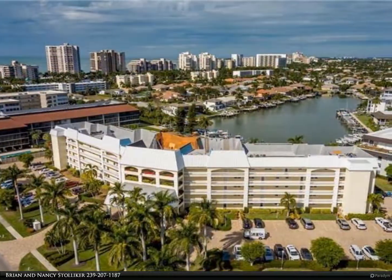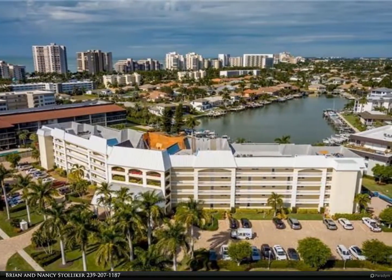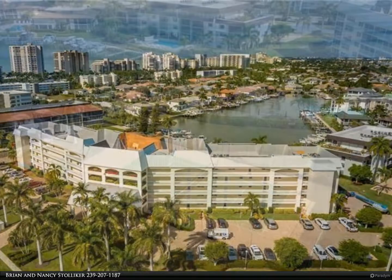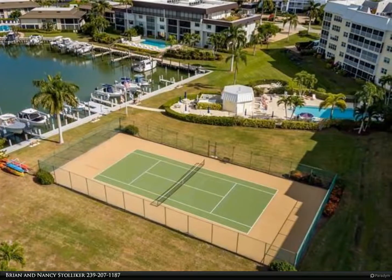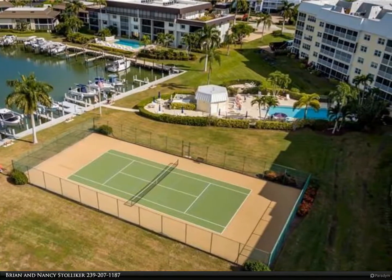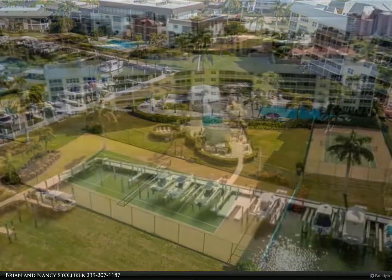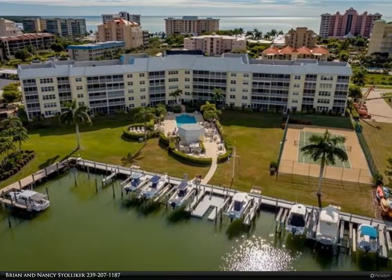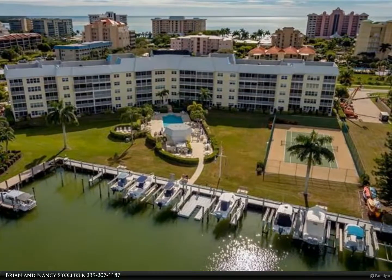Located on the south end of the island, just one long block to Marco's South Beach. Beautifully upgraded condo boasts a chef's delight kitchen with granite countertops, stainless appliances, breakfast bar, and laundry closet. Kitchen opens up to large living/dining room with slider out to screened and glassed in lanai.